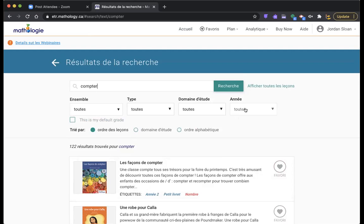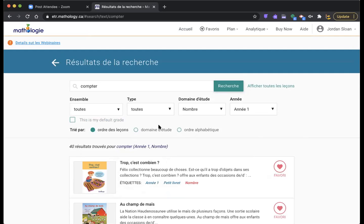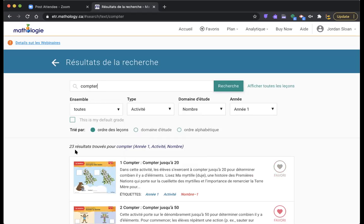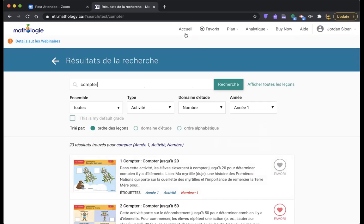The first thing we can do is go to grade. So if I'm looking, for example, at grade 1, you can see now I'm at 46 results. I can go into number, it's counting, but if I wanted to change it up, I can go into type. So I can look at the activity cards, I can look at the little books, I can look at interventions. So if I want to see all the activity cards, now I've got 23 results for counting for grade 1 with activities. So that's a quick, easy search right off the bat.